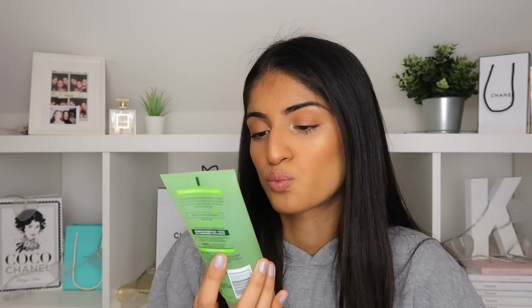So the 2 face washes that I use, so the first one is the simple face wash. If you want me to be really specific with the name, I know they have quite a few actually. It's the Sensitive Skin Experts Kind Skin Refreshing Facial Wash 100% Soap Free Gel. This is what it looks like. It's pretty simple.